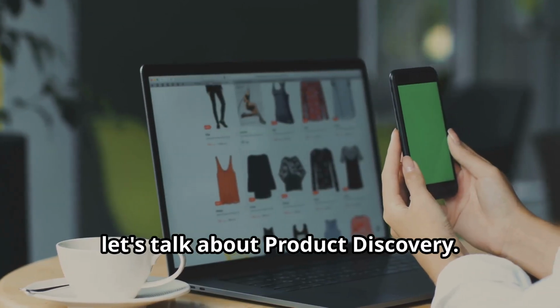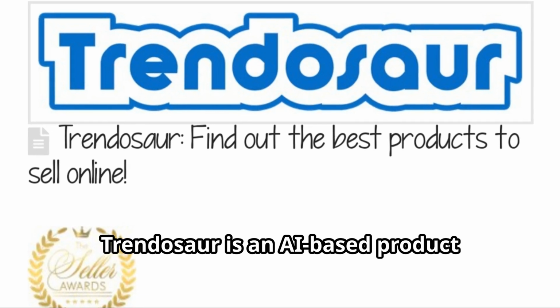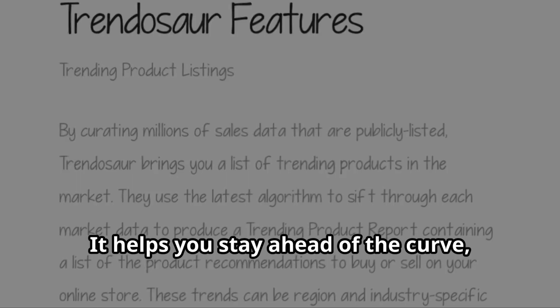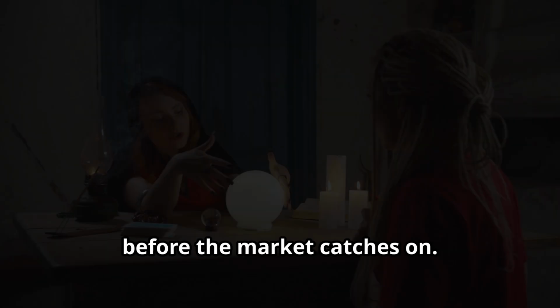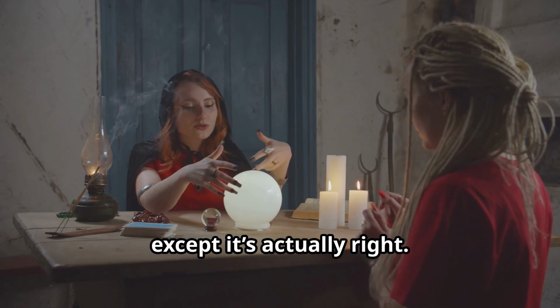First, let's talk about product discovery. Trendosaur is an AI-based product discovery tool that predicts product trends across global marketplaces. It helps you stay ahead of the curve, ensuring your products are relevant before the market catches on. It's like your personal fortune teller, except it's actually right.